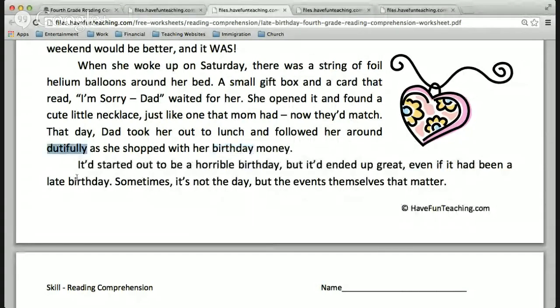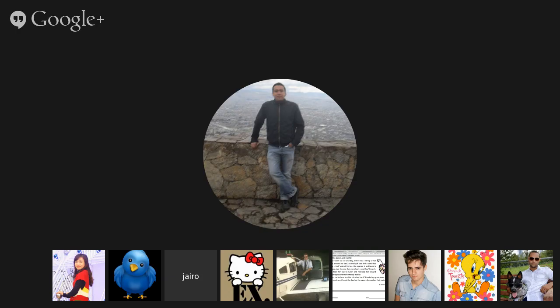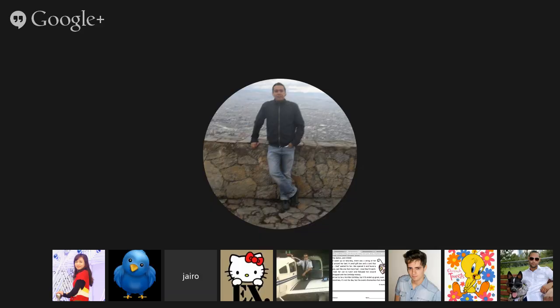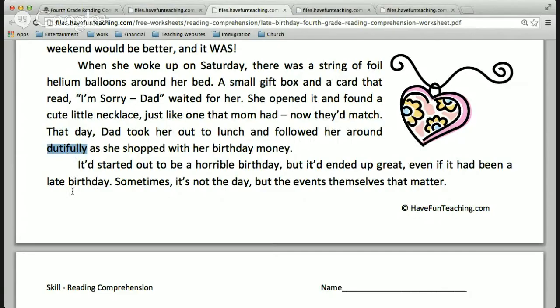Okay. All right, this one here. This word is pronounced dutifully. Okay, there are some times in English where we have an A-L-L-Y ending or a U-L-L-Y, where we don't pronounce this vowel. This is one of those words. So instead of dutifully, it's dutifully. Okay, one more time, dutifully. Good.